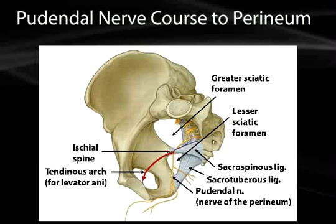So that ischial spine is a good target for innervation and obstetrical applied anesthetics, because it's easily palpable, and you can see how getting an anesthetic just close to that spine would diffuse across that pudendal nerve and knock out both rectal and inferior labial sensation. There's a few of the other structures that we've already talked about, and you can see the tendinous arch for the attachment of that levator ani muscle.